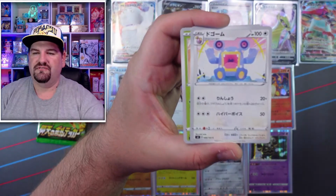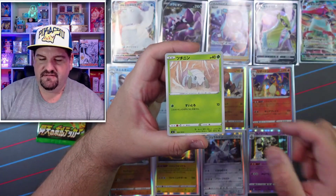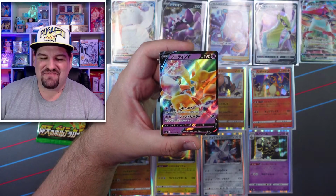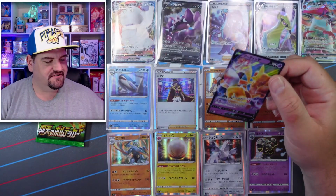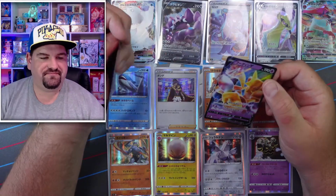Let's get that chonky boy. Ooh, that's pretty cool. I think Sudon would like that one. Alakazam Ultra Rare. Would have loved to get Alakazam in a full art, since we already got the Ultra Rare version of it. But I'll take it.